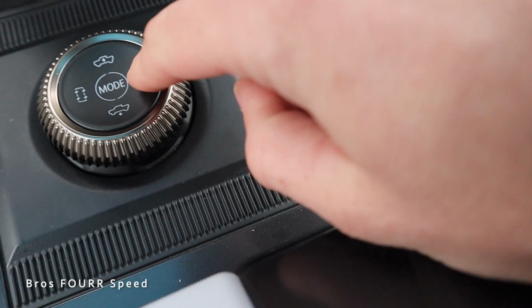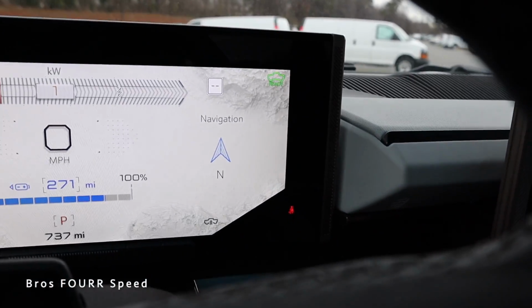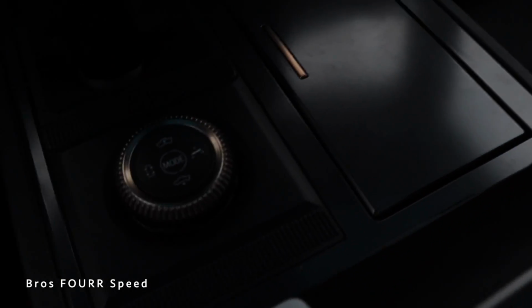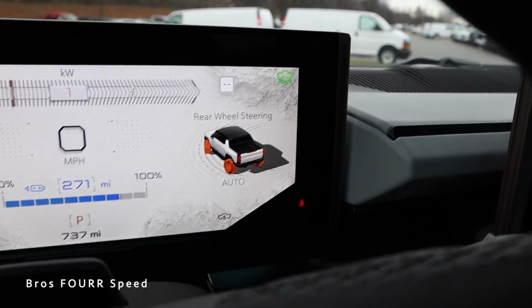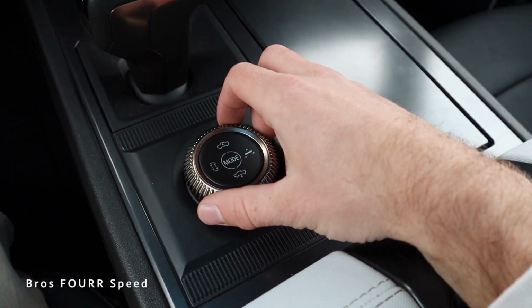Now if we go back to the center icon, if I push this dial over on the right side, that is for your my mode, your mission. It will pull up an email address, so you can email GMC with any questions or concerns. The one on the left side will actually turn on and off the rear wheel steering. So you can have it on, auto, or off, which is pretty awesome with the size of this vehicle. Being able to have that is a must.